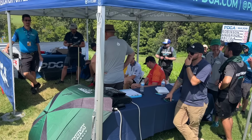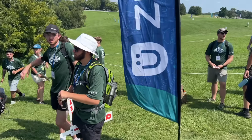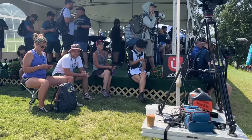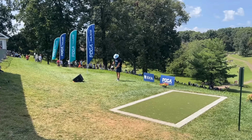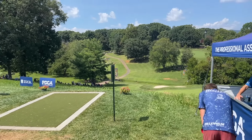Behind the scenes. Home before the storm. All the people lining the fairway. And we are landing right in there.